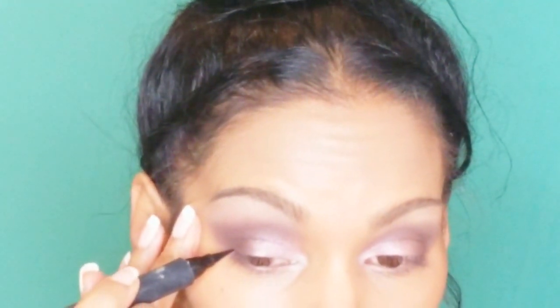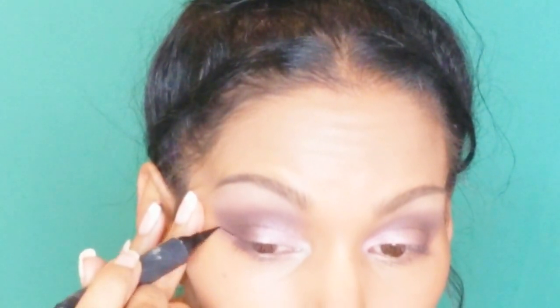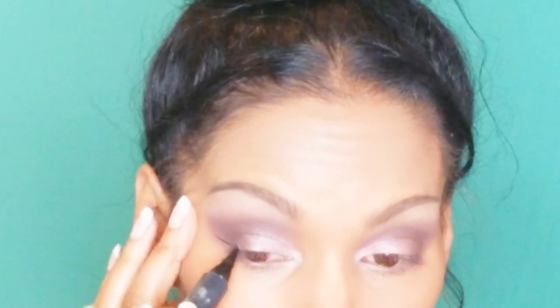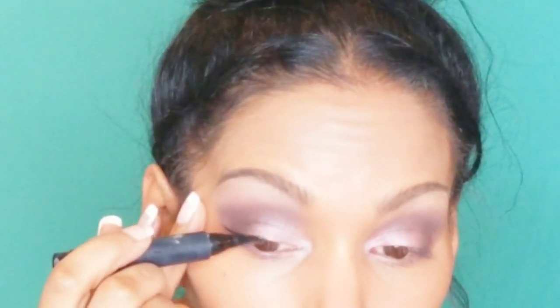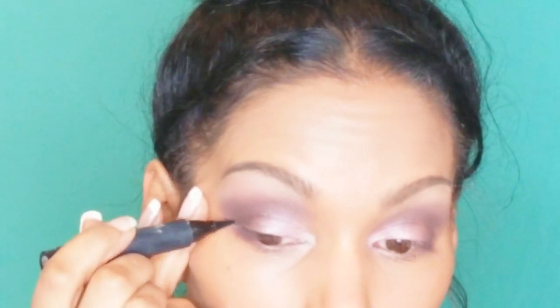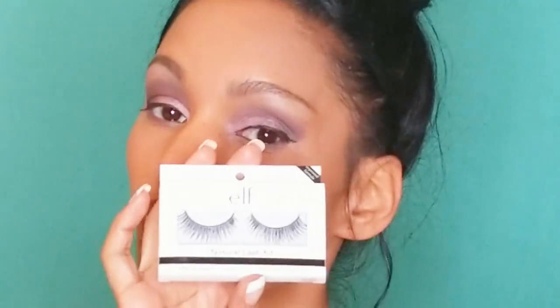Then we are going in with the Intense Ink Eyeliner by e.l.f. And I love this eyeliner because it's almost like a Sharpie. You can hold it just like a pen. It looks just like a Sharpie pen. And it just makes it so much easier to draw a neat line. And you want to repeat that on both eyes.